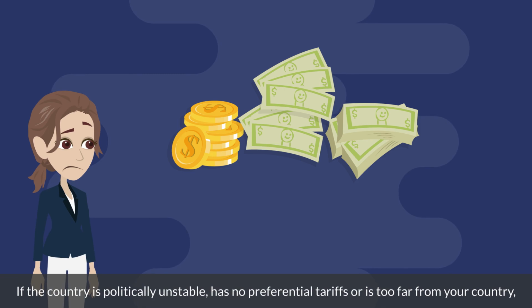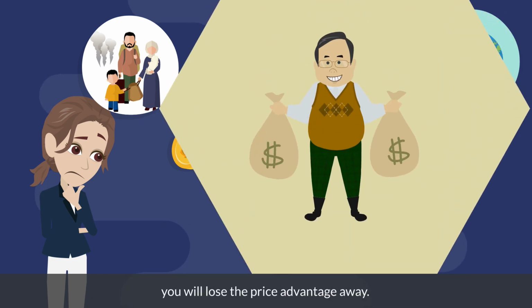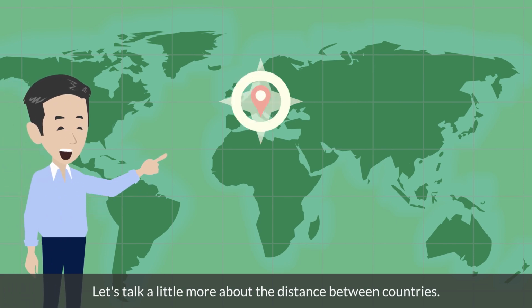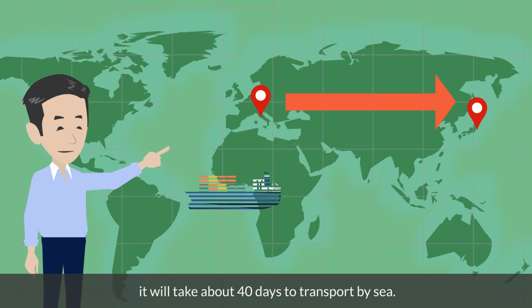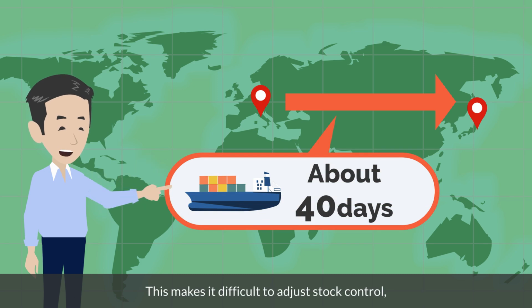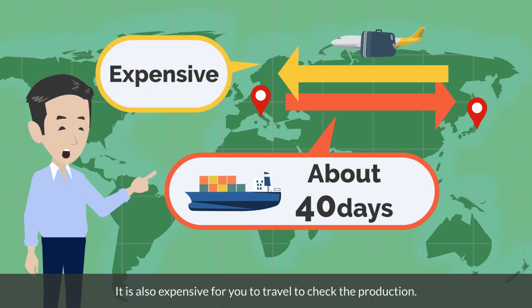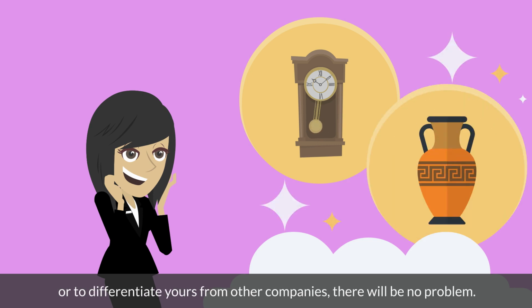If the country is politically unstable, has no preferential tariffs, or is too far from your country, you will lose the price advantage away. Let's talk a little more about the distance between countries. For example, if you buy products from a European country to Japan, it will take about 40 days to transport by sea. This makes it difficult to adjust stock control, and cash flow during the transportation period will be poor. It is also expensive for you to travel to check the production. However, if your product is unique enough to make up for the disadvantages of distance, or to differentiate yours from other companies, there will be no problem.